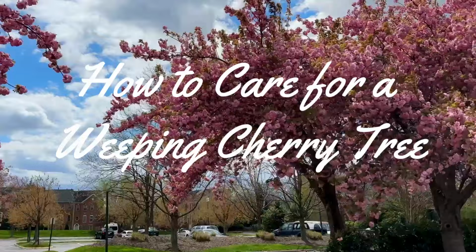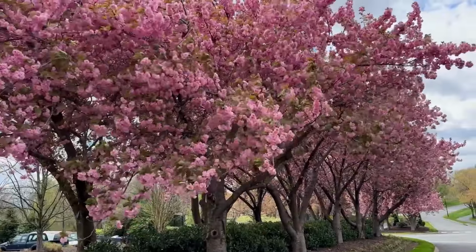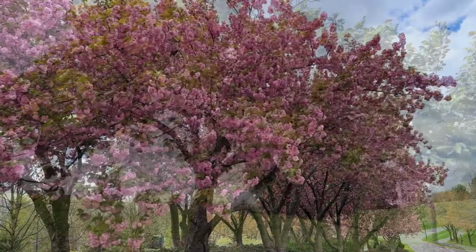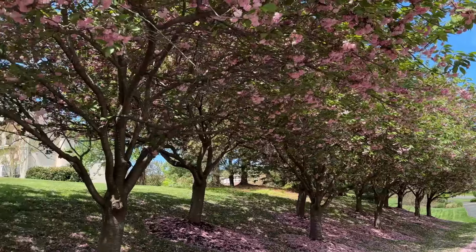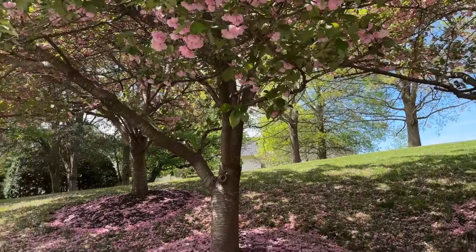It is cherry blossom season in the Washington, D.C. area, and these Kwanzan trees are absolutely magnificent. As I was on a morning walk through my neighborhood, I took a video of these gorgeous trees to share with you. Even as the trees are losing their blooms due to the wind, the pink petals on the ground mixed with the grass is just a beautiful, snowy effect and reminds me of pink snow.